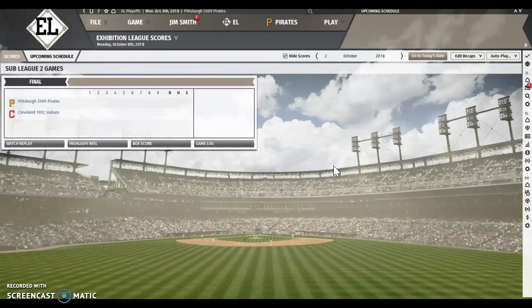We move now to Game 2, and as you can see, I'm hiding the scores here. These games have been played, but for suspense purposes and highlight purposes, they're hidden. And we continue to Game 2.